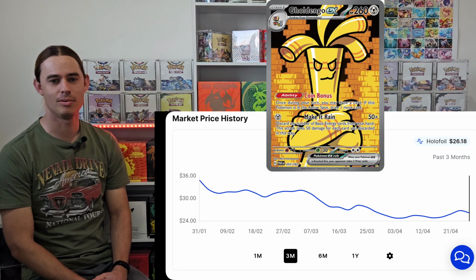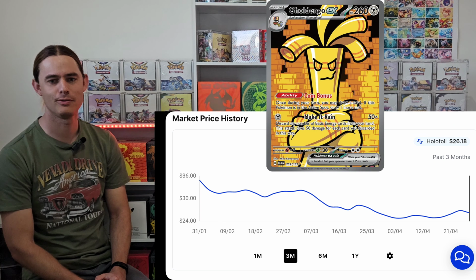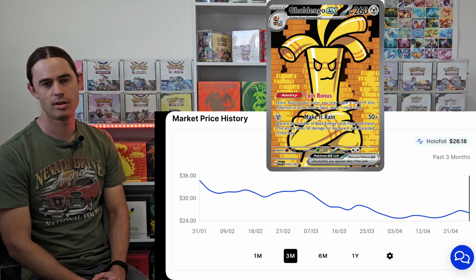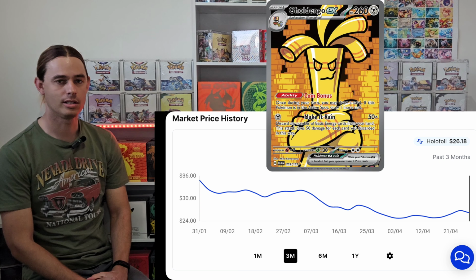I wanted to jump on and show you a couple that are not, and we're gonna cycle back through. But a couple that are not is this one, and I'm shocking at pronouncing it. Is it Goldango from Paradox Rift? I know it's not a massive dip, but $35 down to $26 in the last 3 months. That card's slipping a little bit, isn't it?